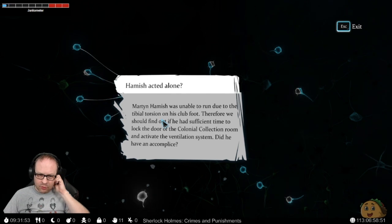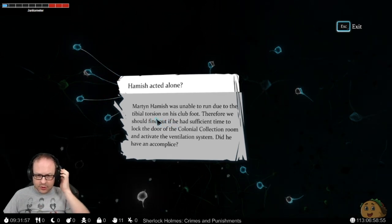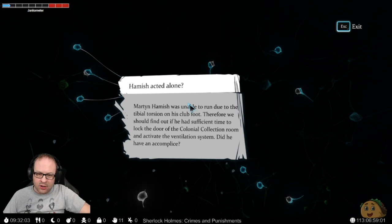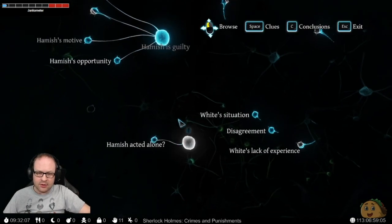Hamish was unable to run due to the tibial torsion on his club foot. Therefore, we should find out if he had sufficient time to lock the door and activate the ventilation. Did he have an accomplice?